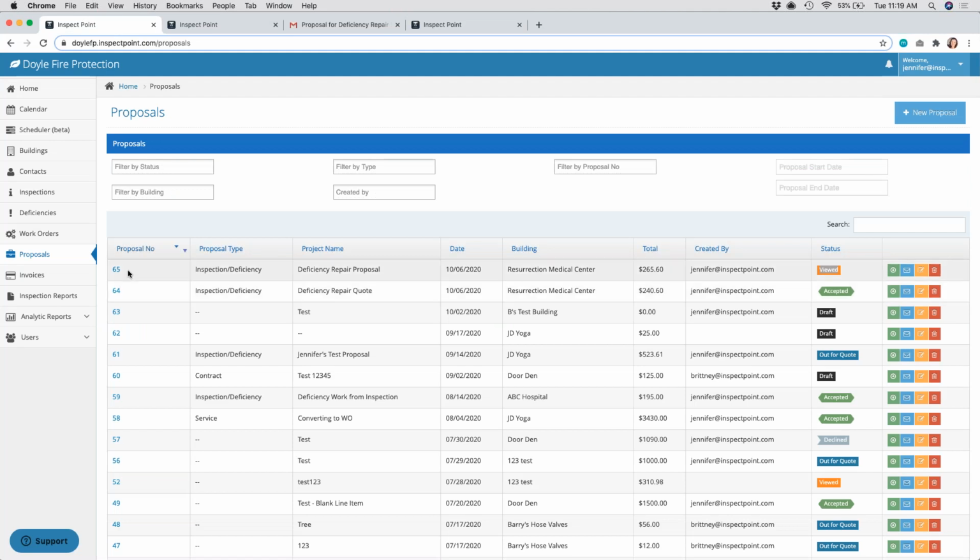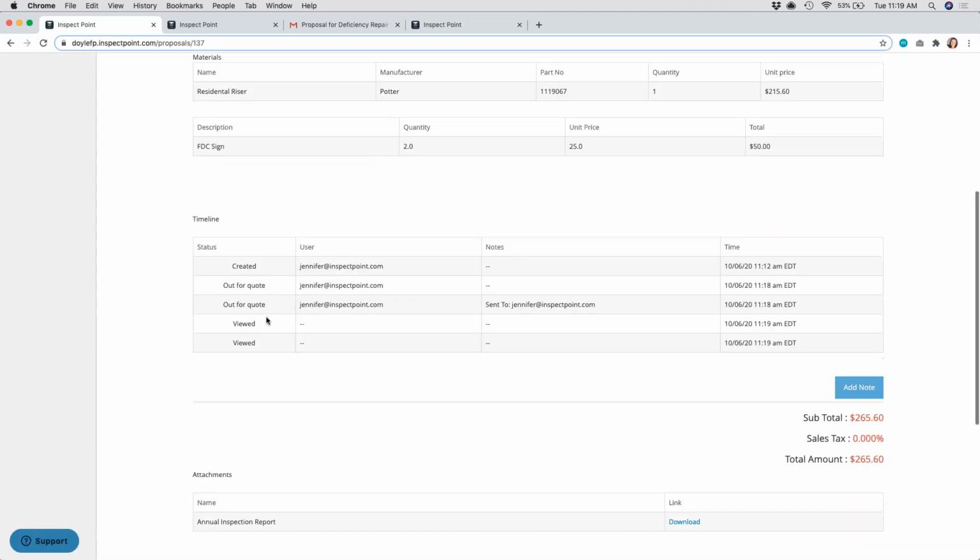As a back-end user, you can now click onto that proposal ID number and see how many times it was viewed. There's a timeline view in here. That's why I always say, don't delete that link when you're updating. You can see when it was created and you see the entire process. So I sent it out and it's been viewed twice already.